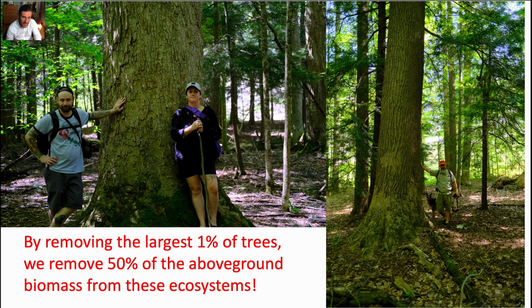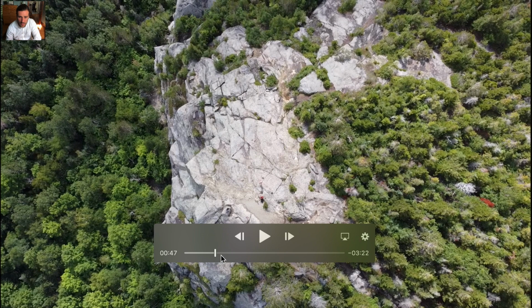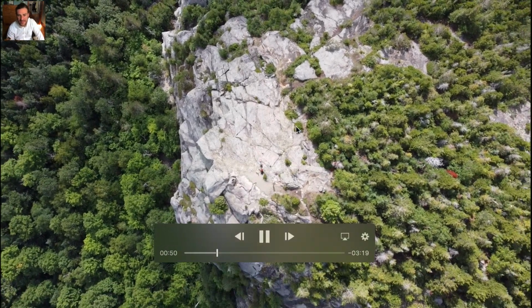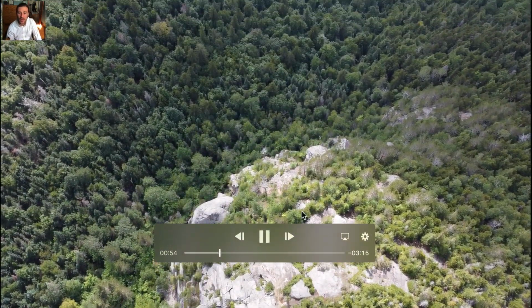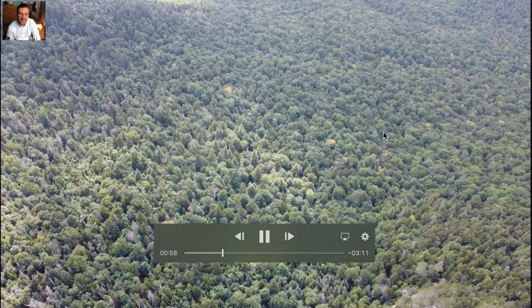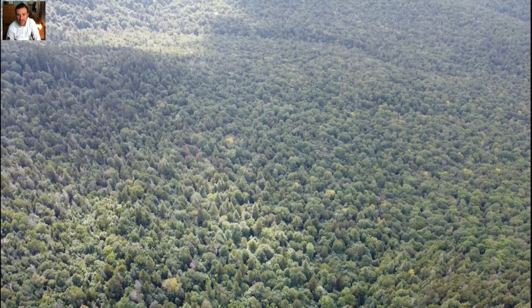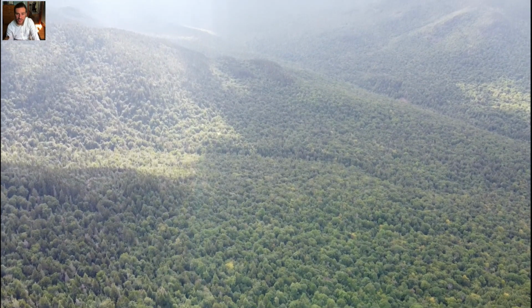As I showed you that drone video, I actually have a drone video of the Adirondacks as well. So you can see that the barren rock is kind of reminiscent of an alpine organization of species. And this high up, now the Adirondacks are higher in elevation than Zoar Valley, so you're going to see more conifer trees.